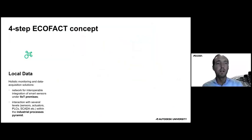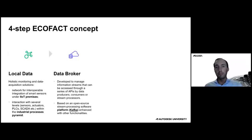From one side, we have the local data. As I said before, local data taken directly from the field, from the factories, leveraging existing systems, existing PLC, existing SCADA, existing sensors from one side, and from the other side, putting in place specific IoT architecture in order to measure and convey other specific data. Then we have the data broker. The data broker is used, as I said before, to convey data to the different applications and services. In this case, the data broker is based on a software platform called Kafka.